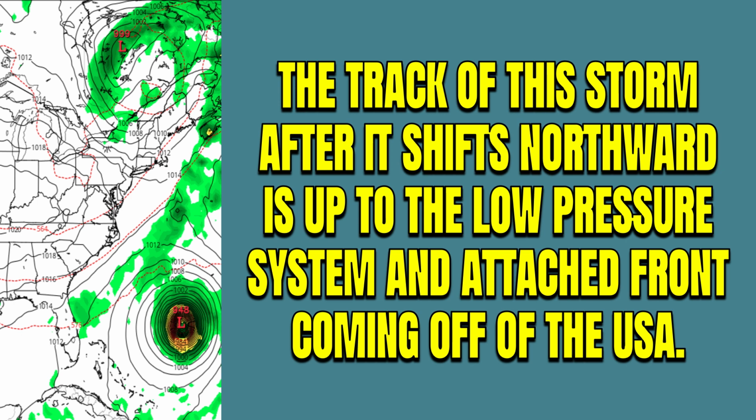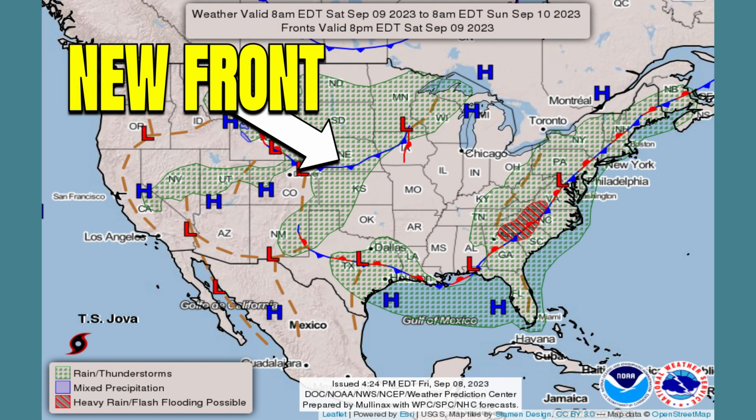Now, the track of this storm after it shifts northward is up to the low-pressure system and attached front coming off the USA. You can see that cold front really pushing out over the open waters, and the intensity of that front also matters because if it's very weak, then this system could very well just break through it and still go up into the New England states regardless. It does look like it's going to be strong enough to bring a good cool down, though, into portions of the eastern half of the country, which is why this looks like it will have a pretty decent effect on the storm. So let's actually talk about that new front.